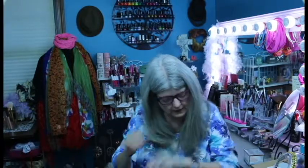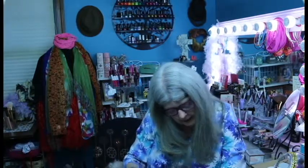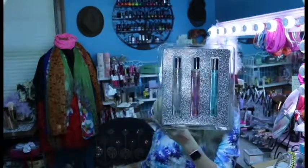This is the Ulta Beauty Rollerball Perfume. It's a 3-piece gift set. Let me just hold this up to you. They have cashmere, cranberry, and sparkling rose.